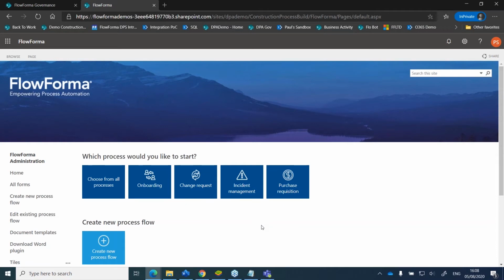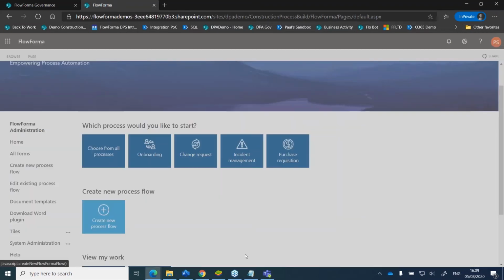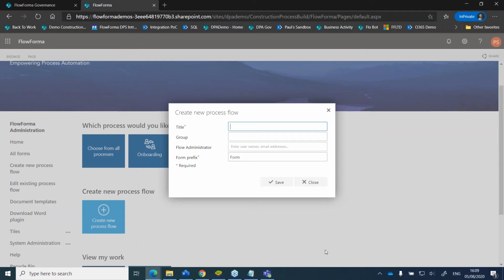So FlowForma is a system whose purpose is to digitize processes. Those processes are often running on paper-based forms in your organization, being managed on spreadsheets or through email chains. And FlowForma lets you get a grip on all of that, manage it centrally, and capture all the information centrally as well, so that you can report on it. But the first thing you need to do is define that digital process. So we're going to build the field change request today, and I'm going to start from scratch, and we'll see how far we can get with it.